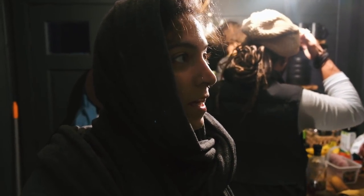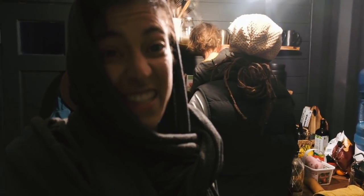All right, so you guys are gonna start working on dinner. It's super dark and I have yet to use the bathroom, but I'm gonna use it. It's an outhouse, so it's outside.